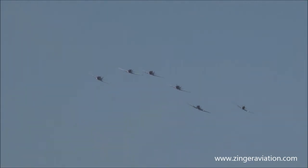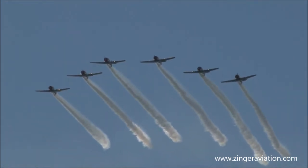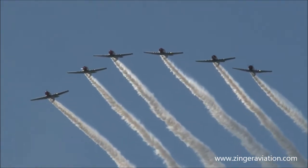Delta formation. The GEICO Skytypers would like to dedicate their next maneuver to the men and women in our armed services and all those who support the United States military. Ladies and gentlemen, the GEICO Skytypers fan pass.